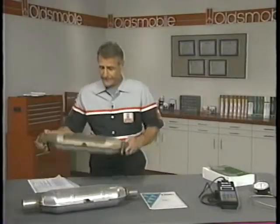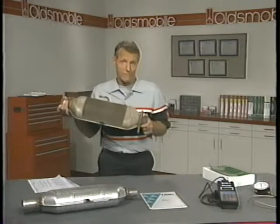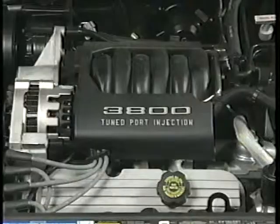This catalytic converter did not commit suicide. It was murdered. And the culprit is right in here.